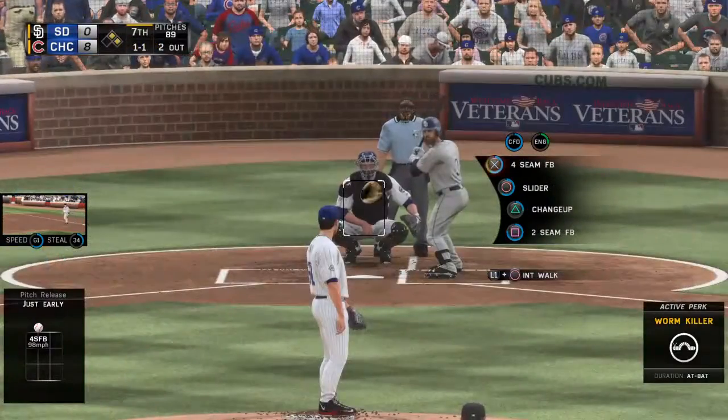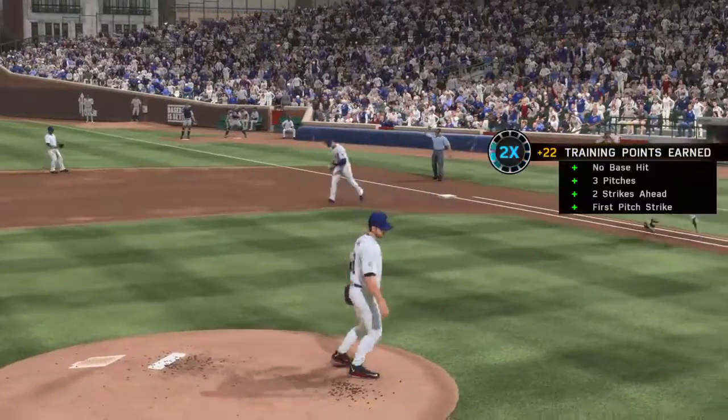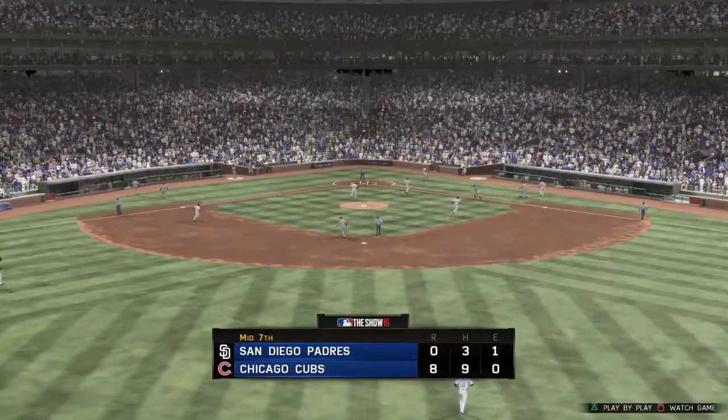Tries to shave the corner with that pitch, but it's 1-1. Drilled to the right side. Reined in. He's on out to first, and the Padre threat goes by the boards as that ends the inning. Padres leave a pair.